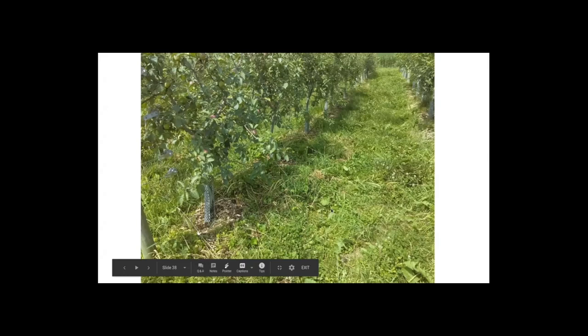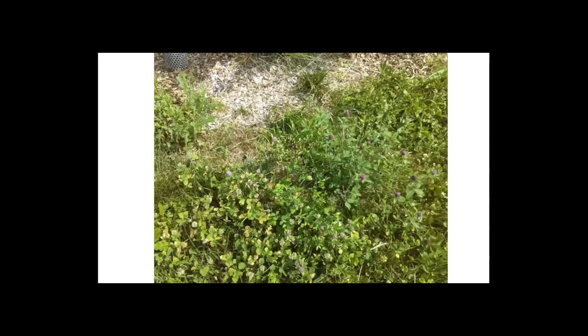This is actually a really nice picture of our organic orchard. And again, we just have a very diverse cover: red clover, white clover, grasses. We do not have any dock in the organic orchard. There's some prickly lettuce over here. The dock we remove by hand digging every spring.